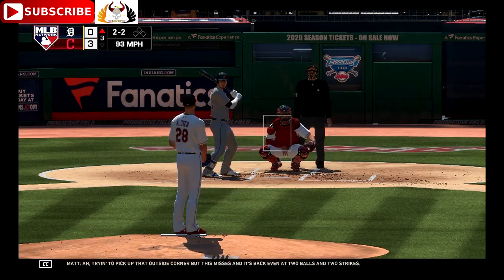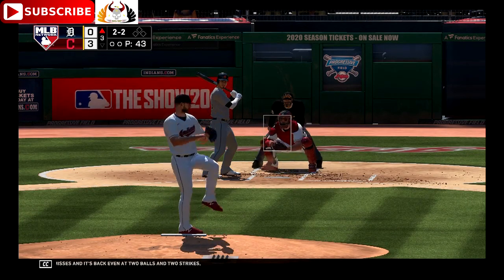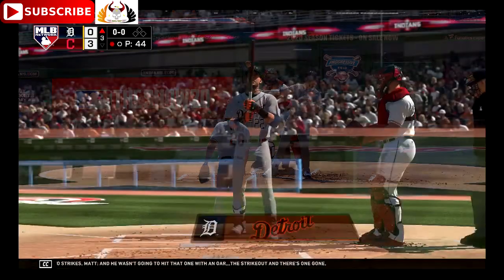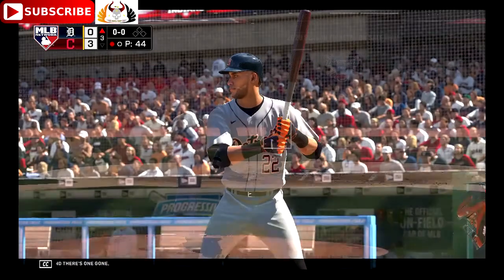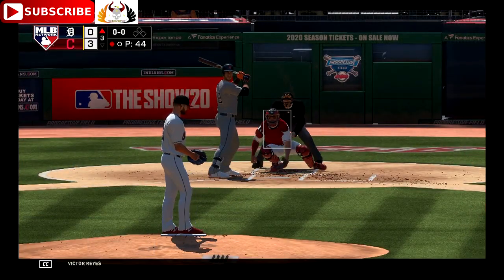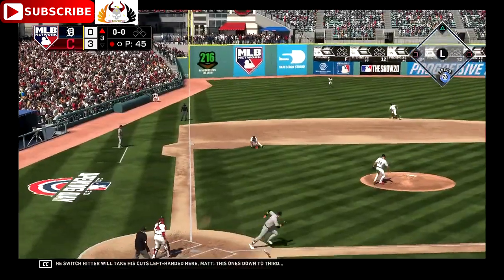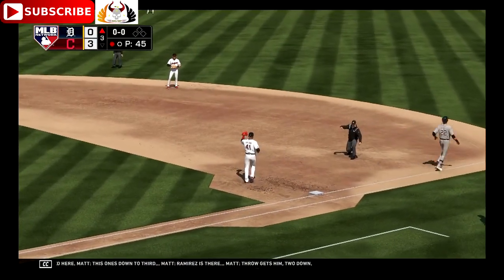Trying to pick up that outside corner, but this misses, and it's back to even at 2 balls and 2 strikes. And he wasn't going to hit that one. The strikeout, and there's one gone. Batting ninth. Striding in, Victor Reyes, as the switch hitter will take his cuts left-handed here. This one's down to third. Ramirez is there. Throw gets him, 2 down.